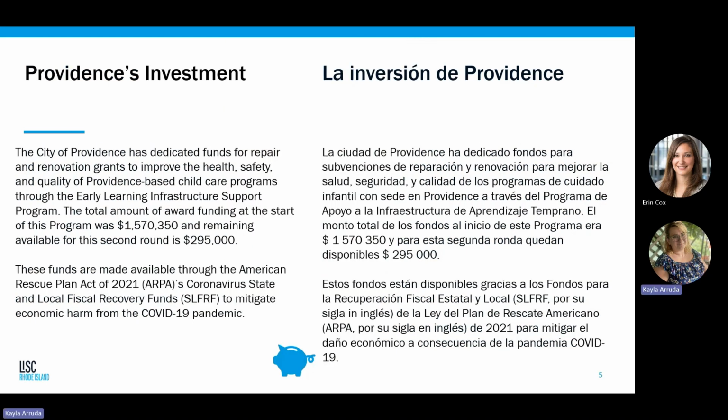Recognizing this, Providence has dedicated another pool of funds, over $1.5 million for grants, to offset the costs of facility planning, repair, and renovation. In round 2, we have $95,000 remaining for continued capital improvements. Please be aware that this is through a different source than past years.